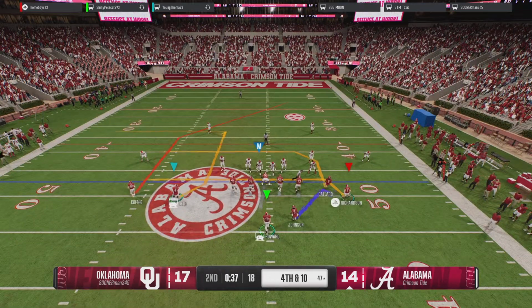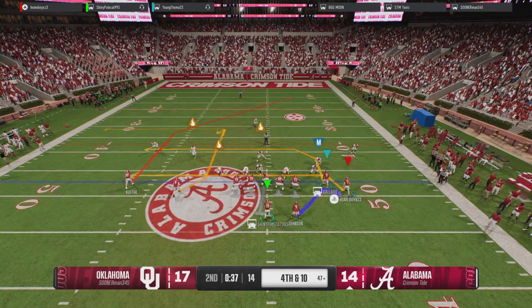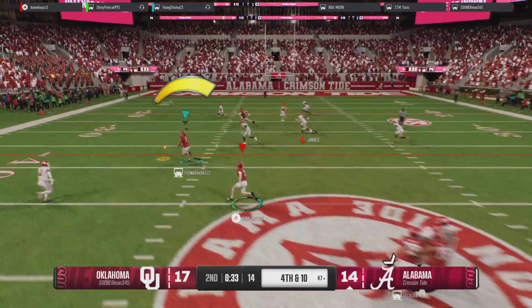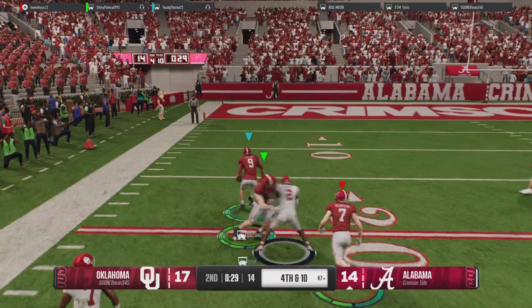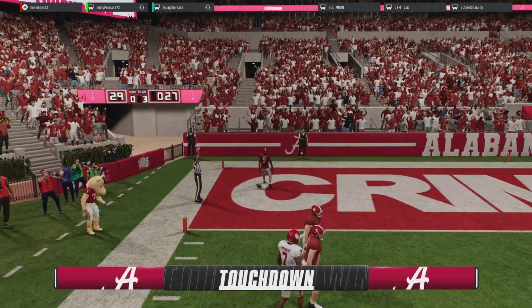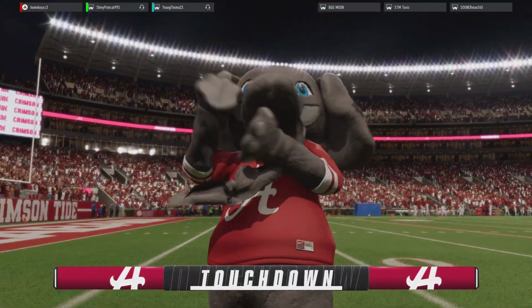Three straight incompletions, and undaunted, they'll go for it on 4th and 10. He'll try to throw and pick up the first down. Makes the grab well past the sticks. Finds a crease at the 20. Touchdown tie! And once he got loose, it was all over.